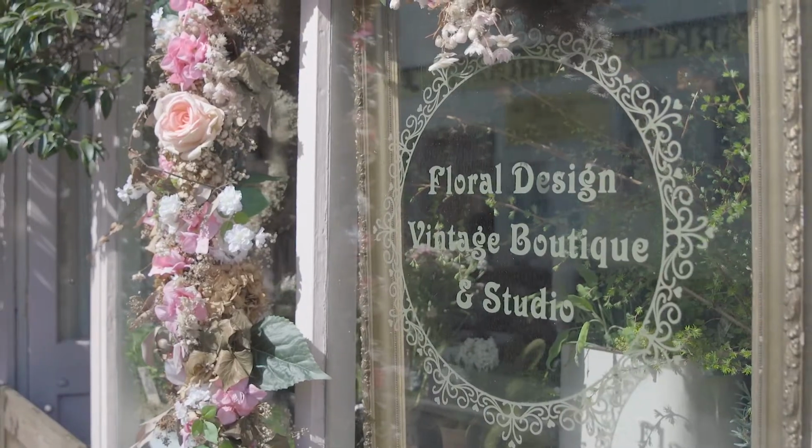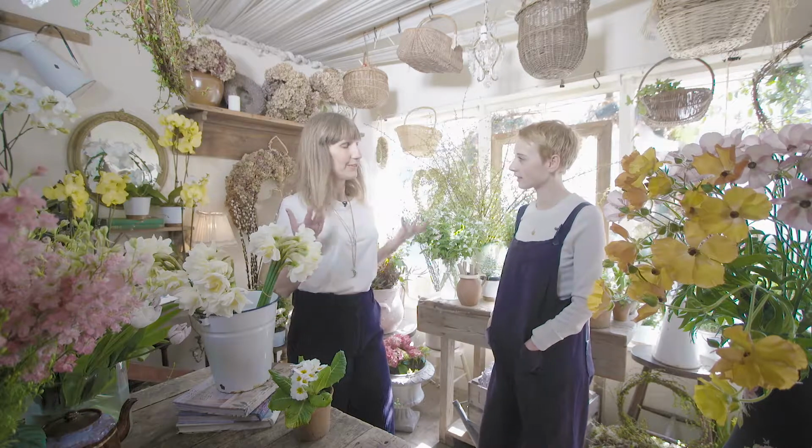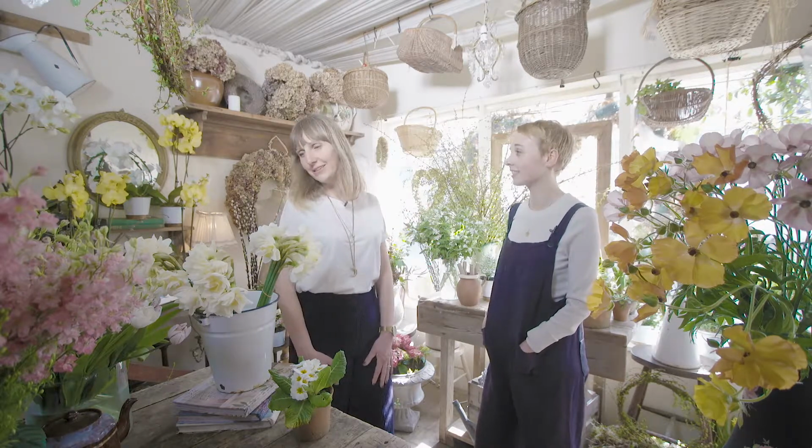Kate Langdale, which is my local florist. It's about 5 minutes from where I live in Brighton, and I've been coming here for about 10 years, I think, because it's just such a beautiful florist, and obviously, as you can see, the most beautiful location.